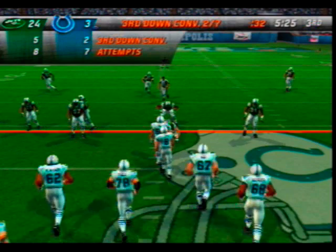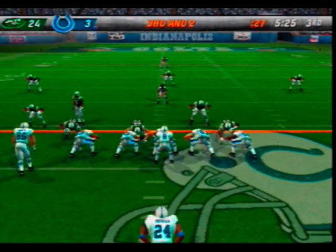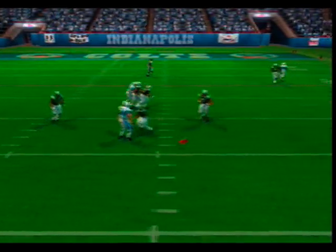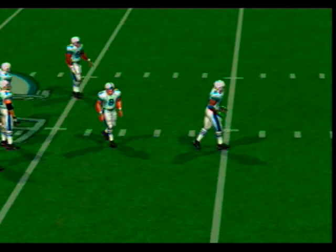And here's what they've been able to do so far on third down. The Jets come out with one linebacker and several defensive backs. With the pass, knocked away. That is a catch you have to make. The quarterback did a pretty good job getting the ball to his receiver, and he just dropped it.